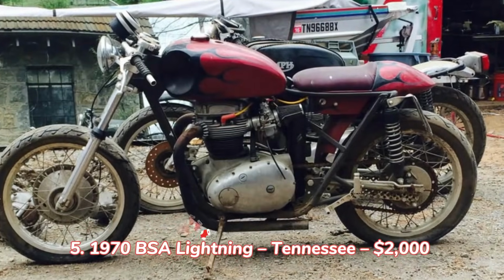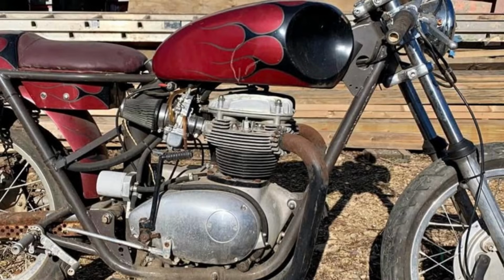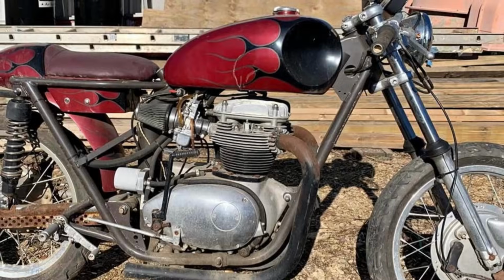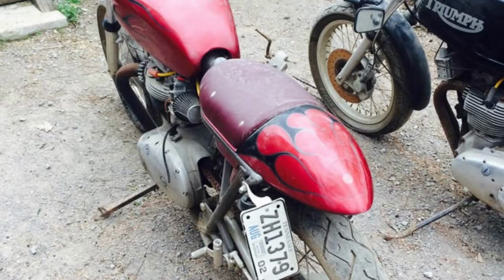Number 5. 1970 BSA Lightning, Tennessee, $2,000. Offered in Nashville, Tennessee for $2,000, this 1970 BSA Lightning is a long-term custom build with serious mechanical upgrades. The 650 engine has been fitted with an 850 big bore kit, performance headwork, lightened internal components, and twin flat-slide Mikuni carburetors. Additional modifications include custom rear sets, clip-on handlebars, hand-built aluminum bodywork, and custom-laced alloy wheels.